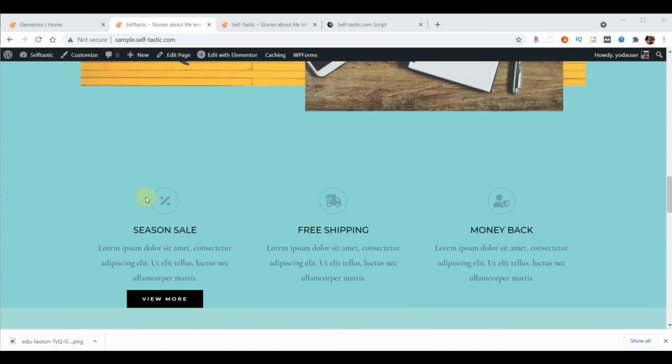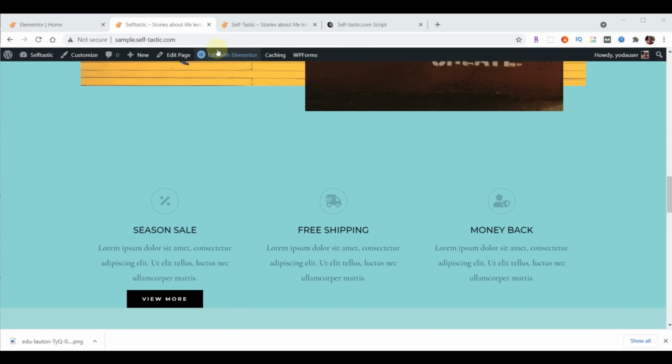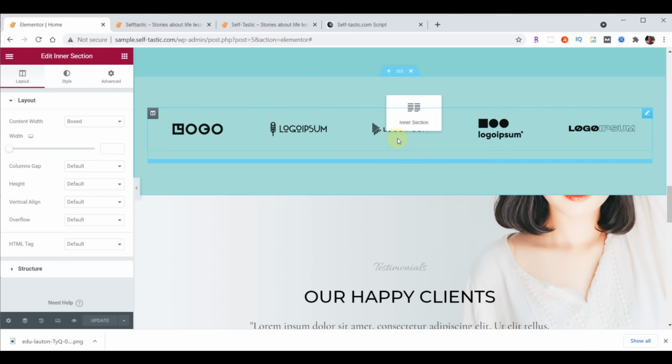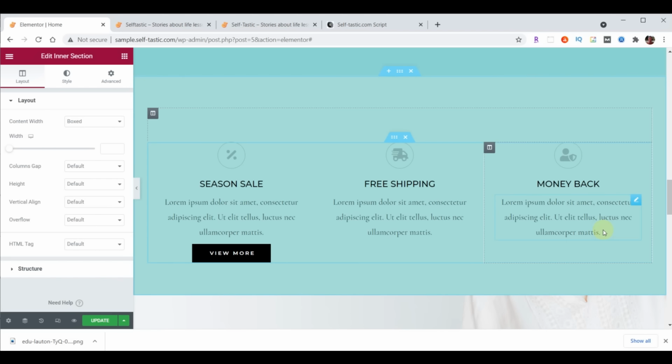So now we want to work on our call to action section. These little sections that have like an icon, some text, and a button, they're called call to action. Let's go back over here. The first thing I want to do, this is an inner widget, so we got to drag it. I want to bring it down to this next section, into the light blue section. And then this logo bar right here, this logo carousel, I can right click and delete that. I no longer need that.